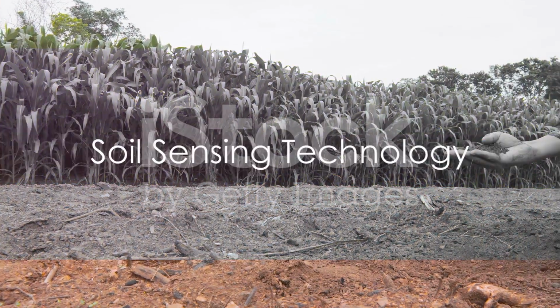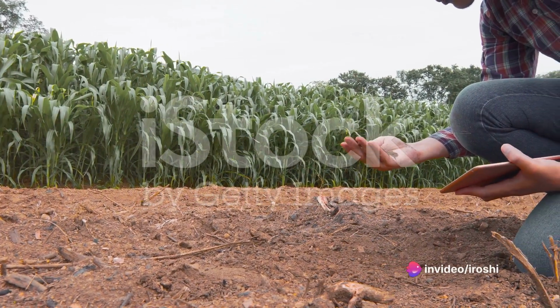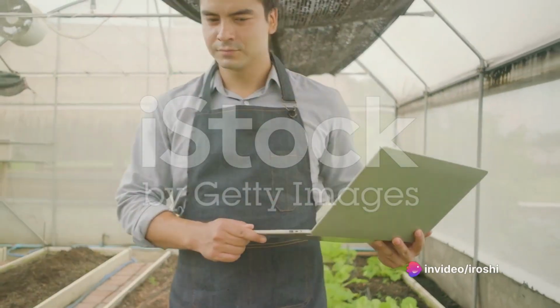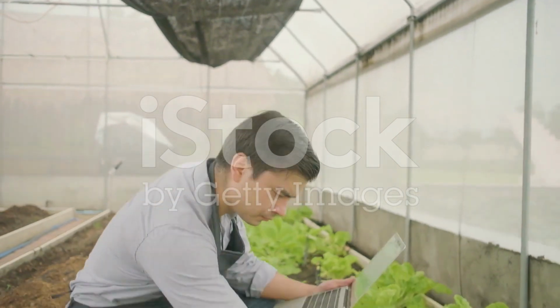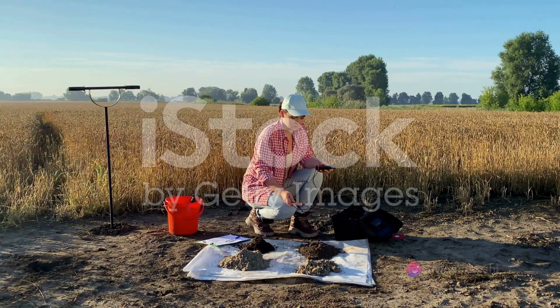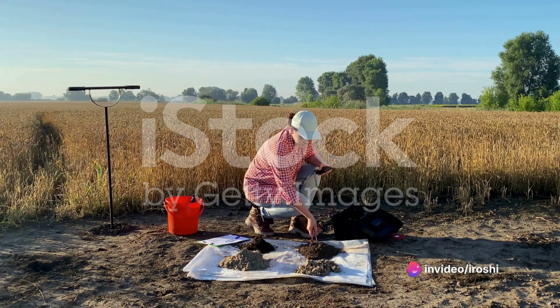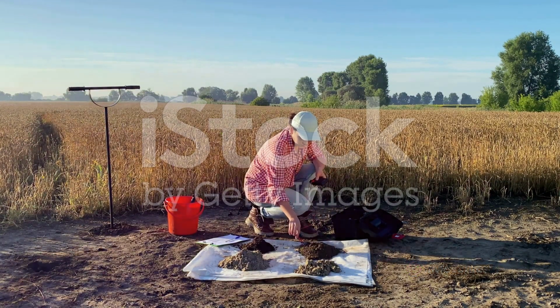Getting your hands dirty is a part of gardening, but knowing what's in your soil, now that's smart gardening. Enter soil sensors and monitoring apps, the spade and hoe of the digital age. These innovative tools are not just about surface-level gardening, they delve deep into the nitty-gritty of your soil. Imagine having an underground informant that gives you real-time updates on your soil's moisture levels. Too dry, too wet, your sensor will let you know. But it doesn't stop there.